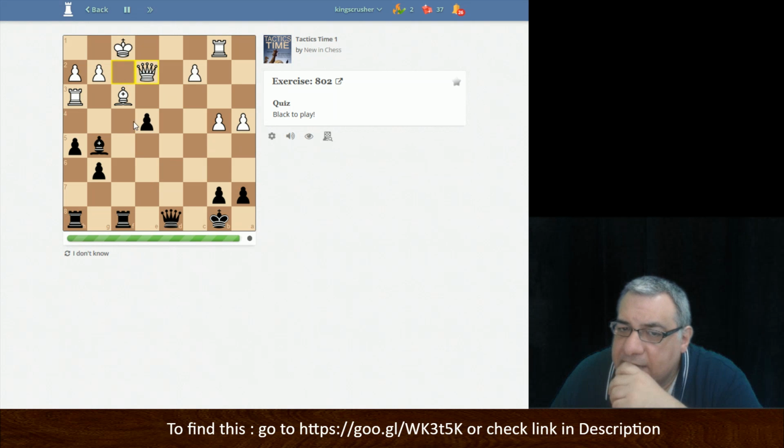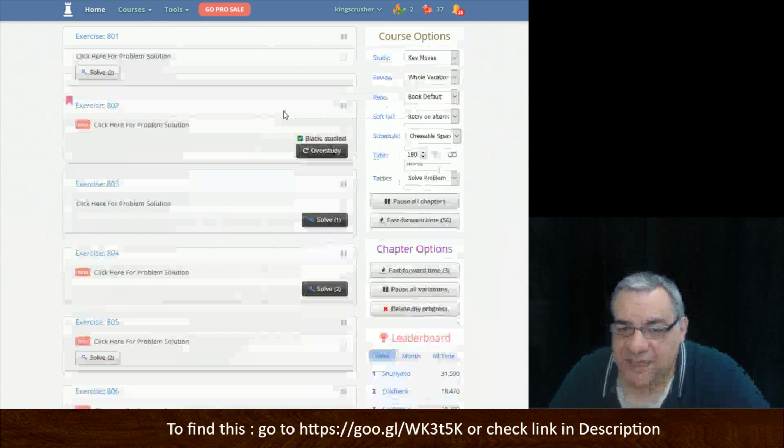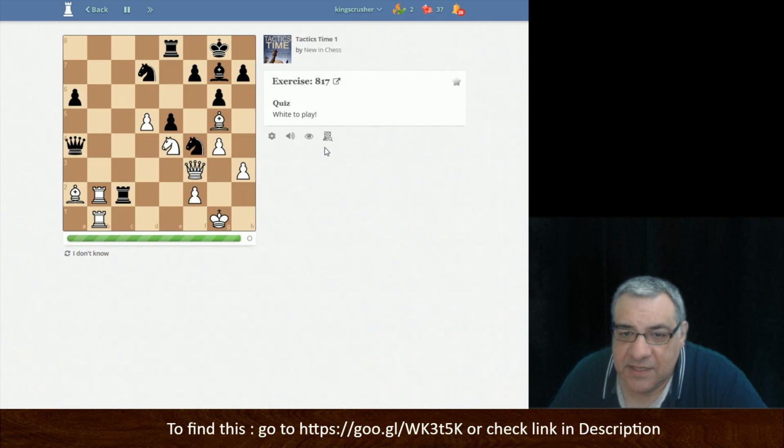Right. Now, unless there's anything majorly wrong with taking the bishop, I'm going to take the bishop. Cool. Okay. Yeah, this is a great deal of fun. 8-17. White to play here.